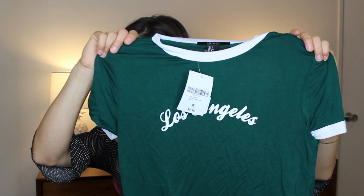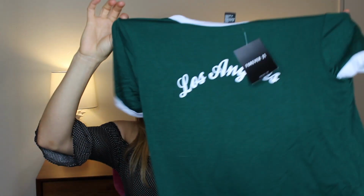And then to go with them, I had in mind this little top. It's just a really simple green coloured t-shirt, and it says Los Angeles on it, and I thought maybe tied with the orange trousers could look really cool. This was $9.90, and these t-shirts are so soft. They feel so comfy on, and yeah, I just can't get enough. I think this is gonna look so cute.